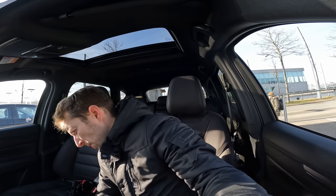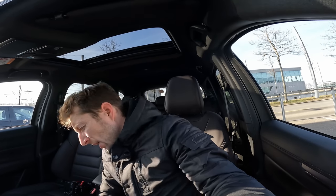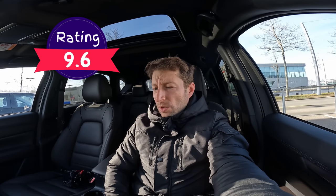Other than that, my rating for the car from 1 to 10 will be 9 point, taking into consideration price, okay, for an SUV. 9.6 is my rating for the car. I wish in the future to see a little bit of changes here and there, for example a new cockpit, a multimedia system a little bit better, but yeah, I can't complain about that.